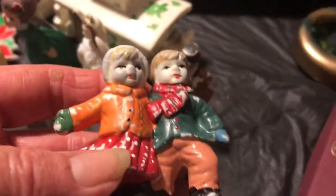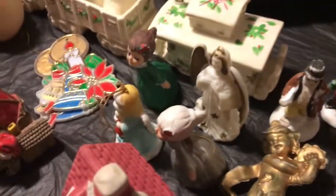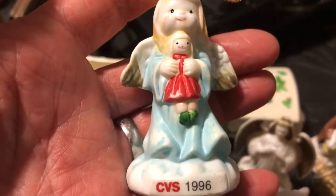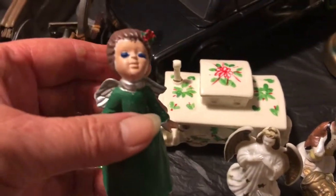This one is one of my favorites. I just love the old look and old feel of pieces. I just think it adds so much more character to them when they look like the olden days, if you want to call it that. But I got quite a few little angel assortment. This one here is probably one of my favorites because it was dated 1996. That's when my son was born.